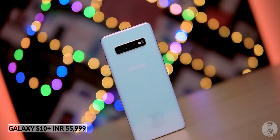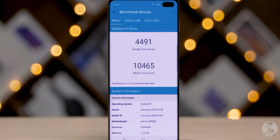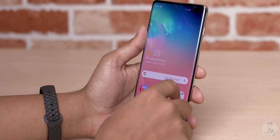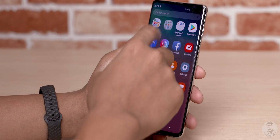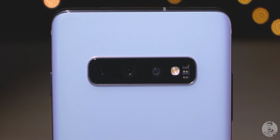So first, let's start with the Galaxy S10 Plus. Given the current prices of Samsung flagships, the S10 Plus looks like a steal in the mid 50Ks. It's still got that powerful Exynos 9820. Now I know a lot of people do not like Exynos processors, but the 9820 was and still is quite good. The optics, they still measure up.